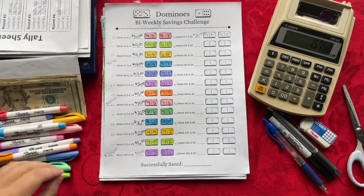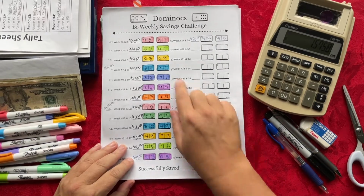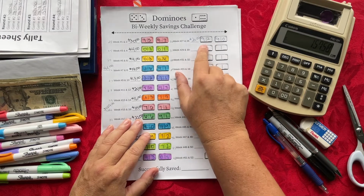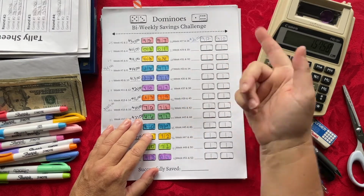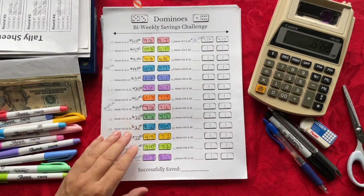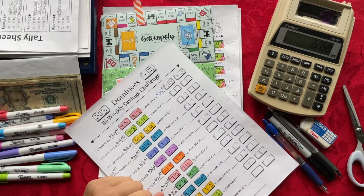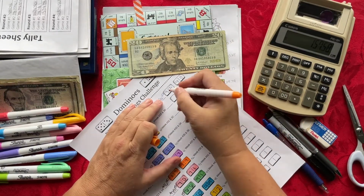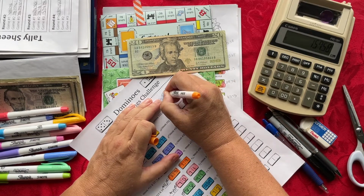All right, the next savings challenge that I have here is Dominoes, and on Dominoes, I picked one domino that was a 9 and 2, and then a second domino, which was 9 and 0. So let me go ahead and color these in. Here is my $20 because that's the total of the Dominoes face value.